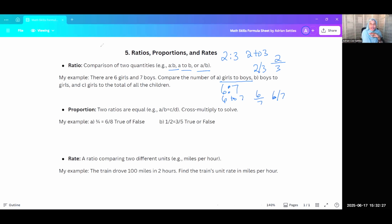Now let's look at boys to girls. Now we're talking about boys to girls. You look at boys, and boys is 7. So it's 7 to 6, or 7 over 6, or 7 colon 6. So those are the answers for boys to girls.